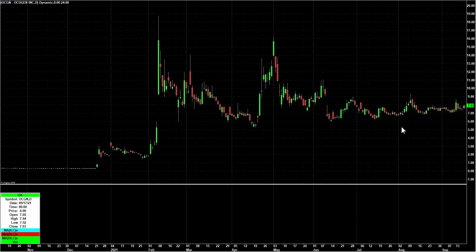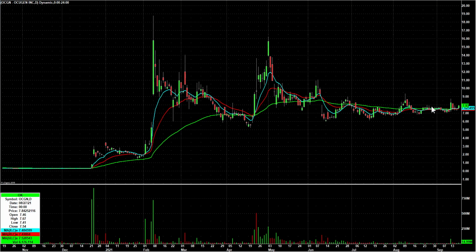And then lastly, OCGN, which is just tailing along sideways, but had a nice pop about 4 sessions ago, came back down, and is starting to curl back up. That's plenty to watch, and we'll find gappers in the pre-market to add to this list.